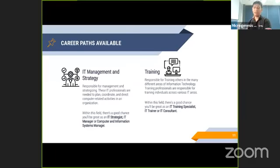So sa ganitong path, it is a must, no? Dapat medyo broad na yung knowledge mo sa information technology. All of the fields and paths I mentioned, dapat merong kang touch sa mga path na yon.